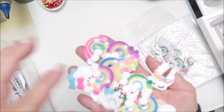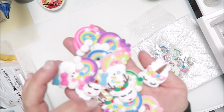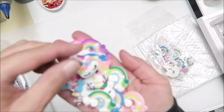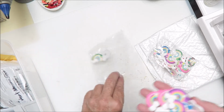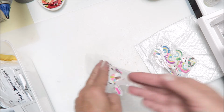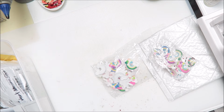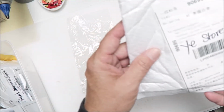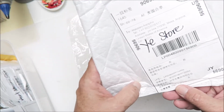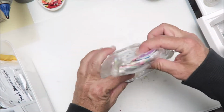They're like silicone, rubbery. They're great to add to projects or to gift to crafty friends. But I got 2 packages of those. I want to say it's a 30 piece. It could be a 27 piece. I don't know if it says it on the packaging. It probably does, but it's in Chinese. So that was from Ye Store, Y-E, Ye Store.